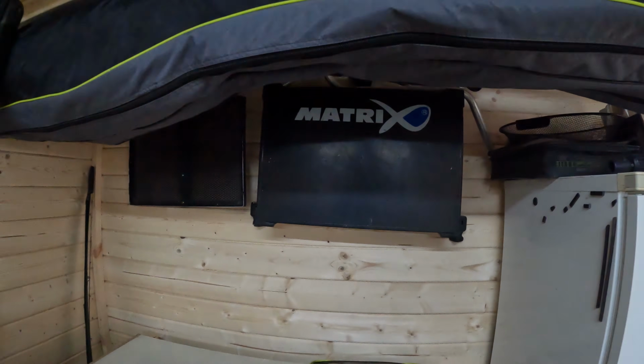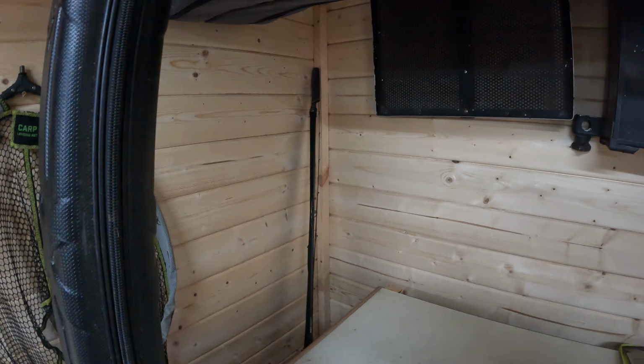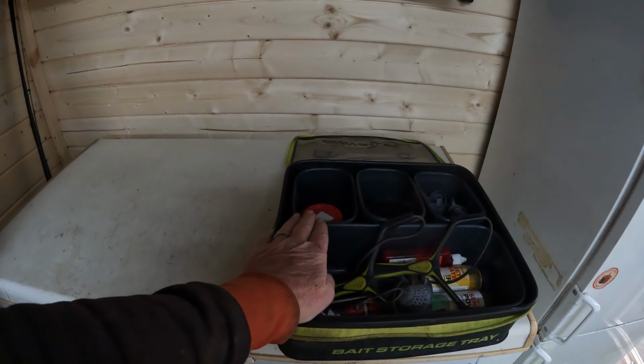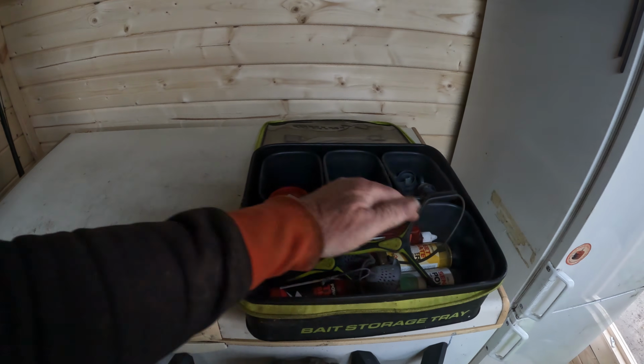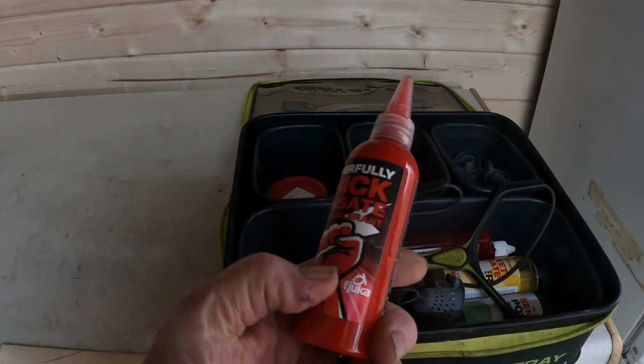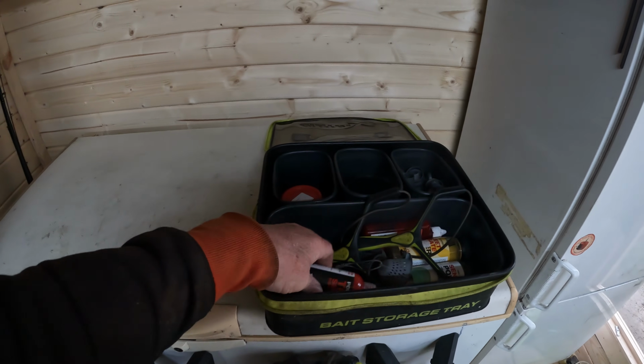I've got a storm case up there, that one there. Another little side tray. There's my little bomb rod. There's my tray I use on my side tray all the time, with two catapults and some Fuka baits, the thick one that is. You can put that on a method or anything, or dab it on a bit of bread punch sometimes.